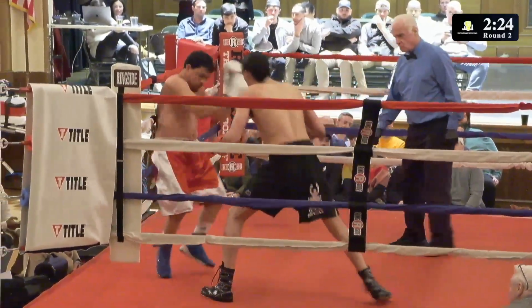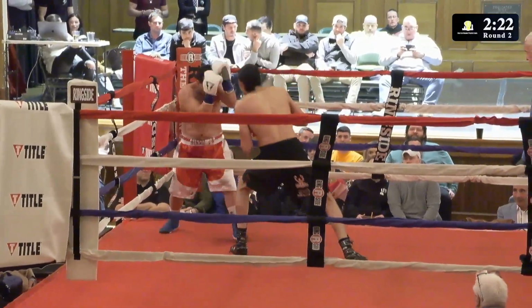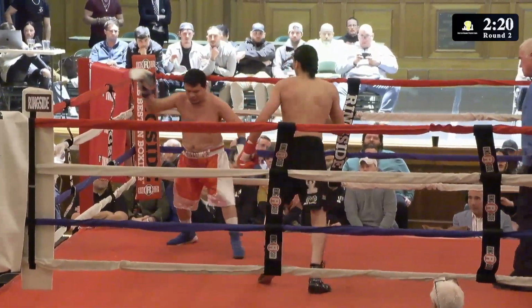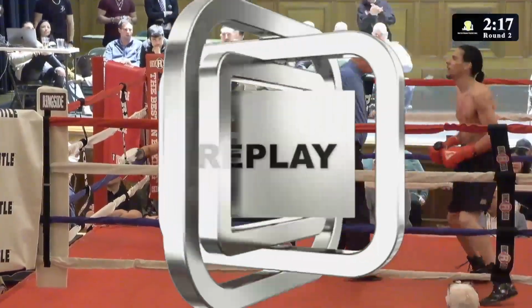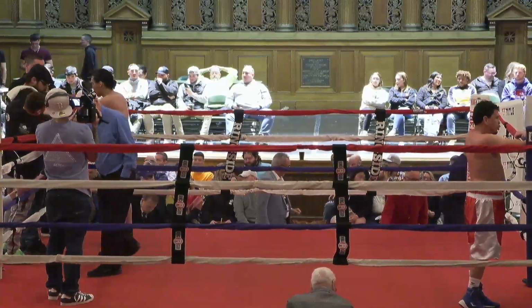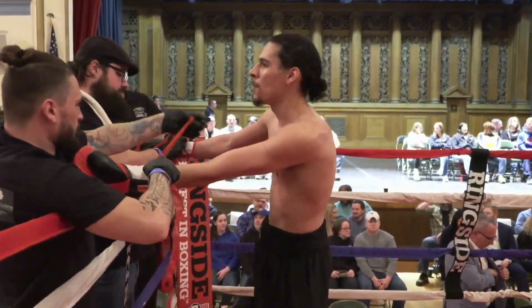Look at the replay here. Hands all the way down from Buitrago, then they go back up. Slips it, the body shot right up. It takes a second to feel it, and then that was it. Very nicely done. Sneaky, long. He's a very lanky fighter, obviously, so those body shots come in really long, almost to the point where you can't see it, if that makes sense.